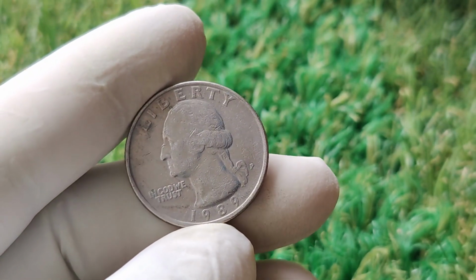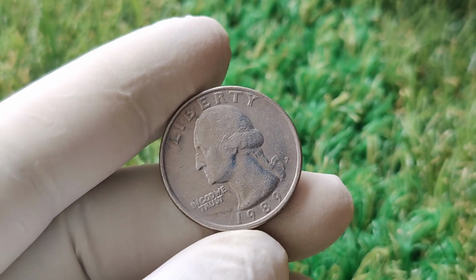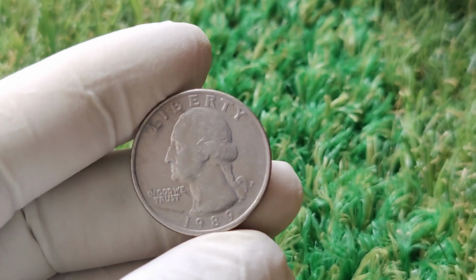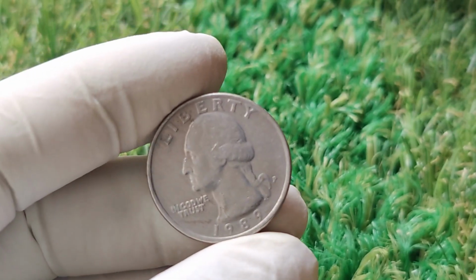The 1989 P Washington quarter was struck at the Philadelphia Mint, which is what the letter P stands for. In that year alone, the Mint produced over 512 million of these coins. That makes it one of the more common quarters in circulation from the late 20th century.